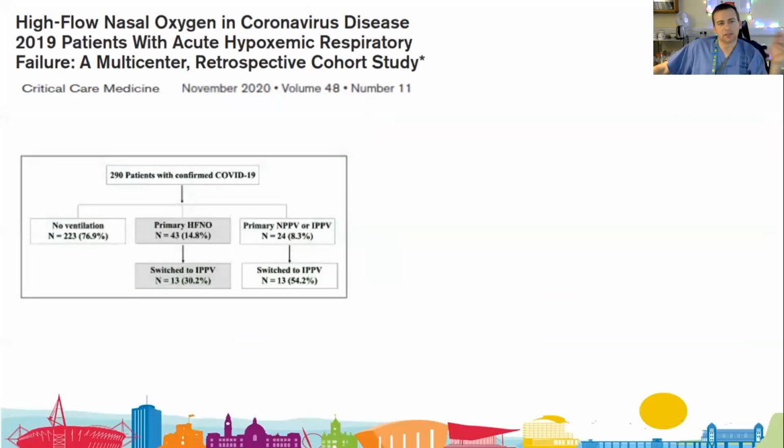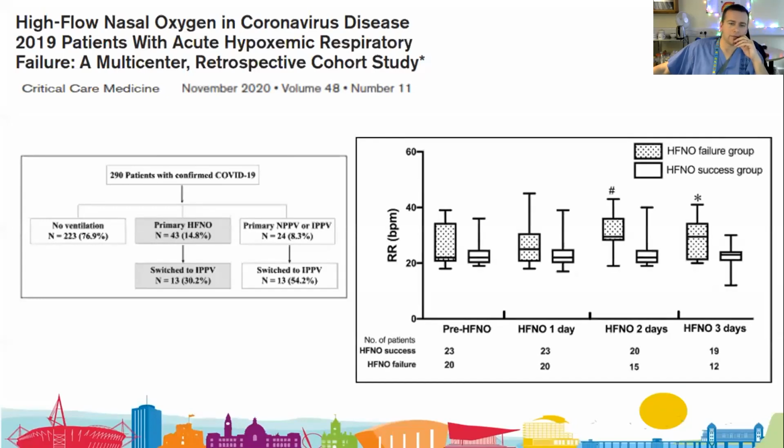So I kind of talked about some of the papers, and this is the first one: high flow nasal oxygen in coronavirus 2019 with acute hypoxic respiratory failure. And like I said, this was a retrospective review. So patients either had no ventilation that had COVID, went on to high flow, or they had either NIV or invasive ventilation. And we can actually see this was wave one data. This was actually from Wuhan data. And actually very few people had high flow even in that wave.